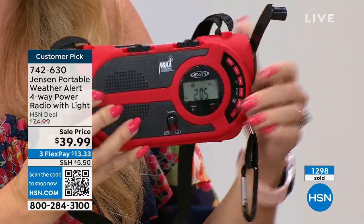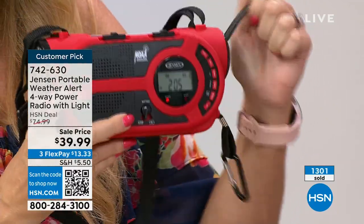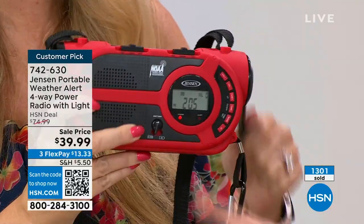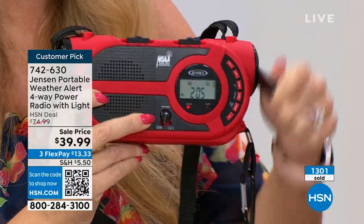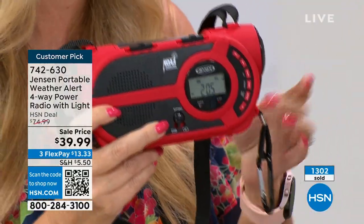And then the fourth way, are you ready? Now look right here below the screen, there's gonna be a red light that pops up. It also has people power. So yeah, it's got that built-in dynamo crank. So now it's got people power right here. Yep, so now I can power it. See, so I stop, it goes off. Yep. I start again, it goes. So four different ways to power this, which is so cool.